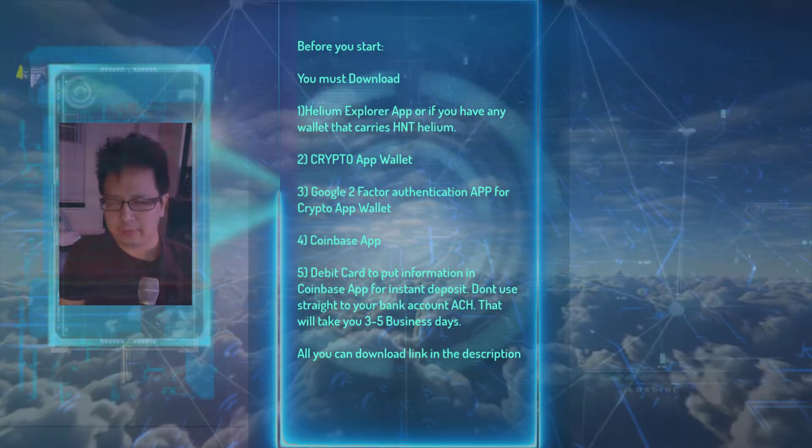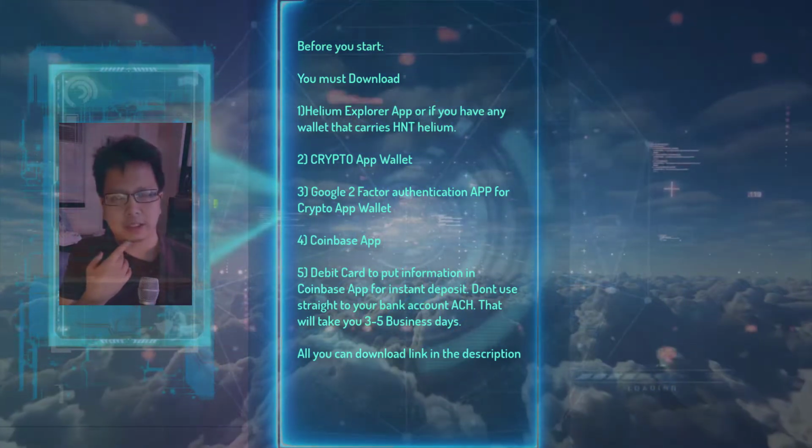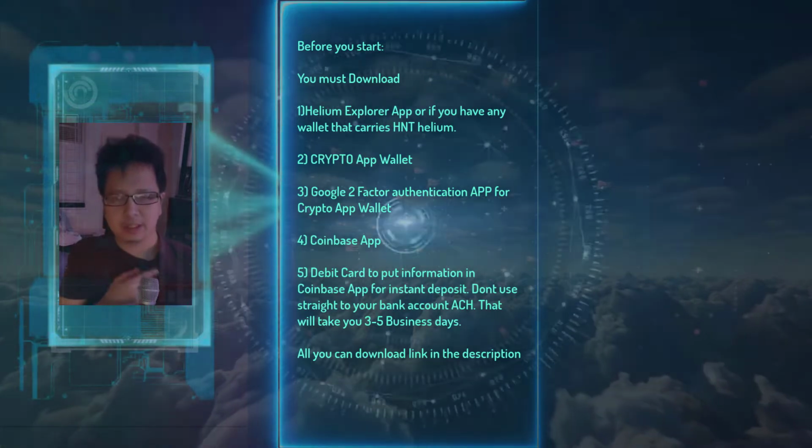The next one, you're gonna need to download the crypto app wallet, and you also need the Google two-factor authentication app for the crypto wallet, because they're starting to do the two-factor authentication for security reasons.